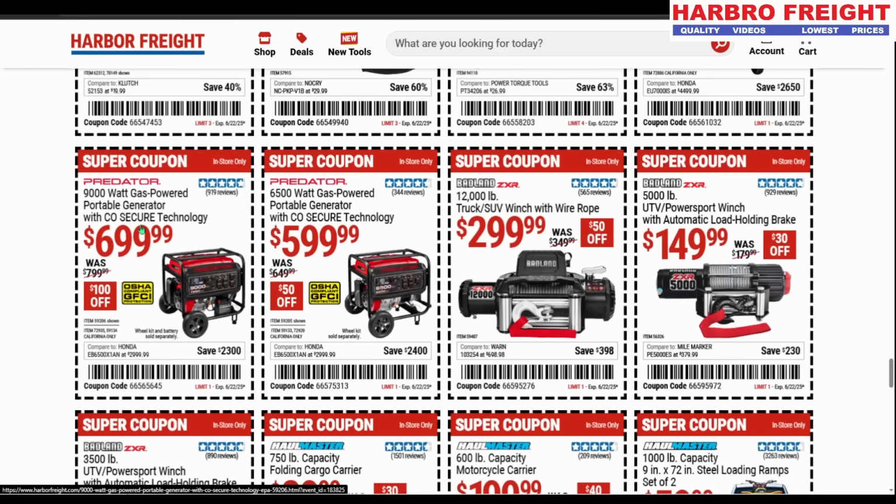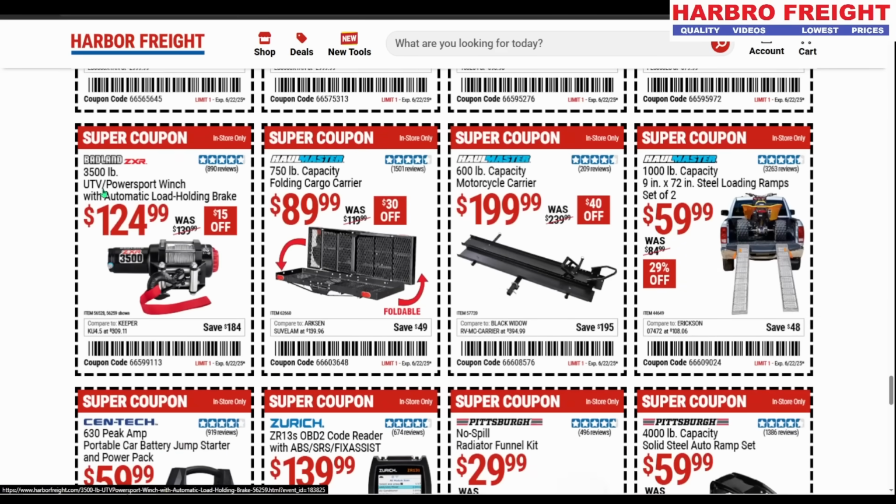A couple more Predators, a 9,000 watt gas powered generator, $699.99, $100 off, and a 6,500 watt gas powered generator for $599.99. That's only $50 off. A couple more Badlands ZXR winches, the 12,000-pound truck SUV winch with wire rope for $300, $50 off. And then the 5,000-pound UTV Power Sport winch with auto load holding brake for $150, $30 off. And then the 3,500-pound UTV Power Sports winch with automatic load hold braking for $125, $15 off.